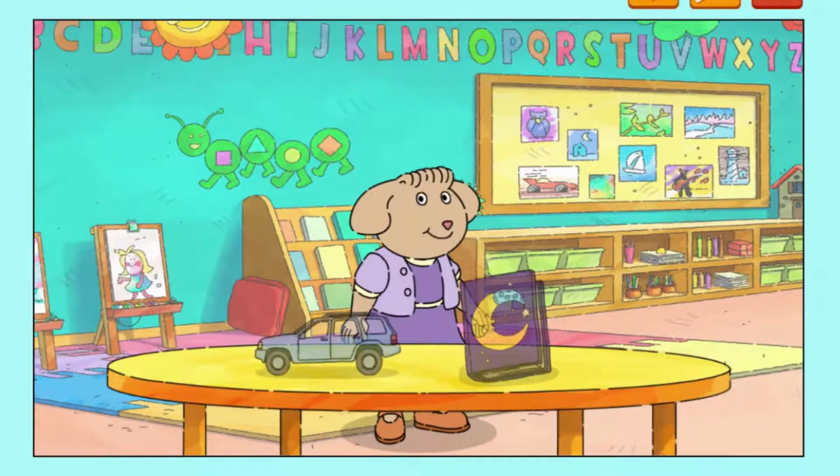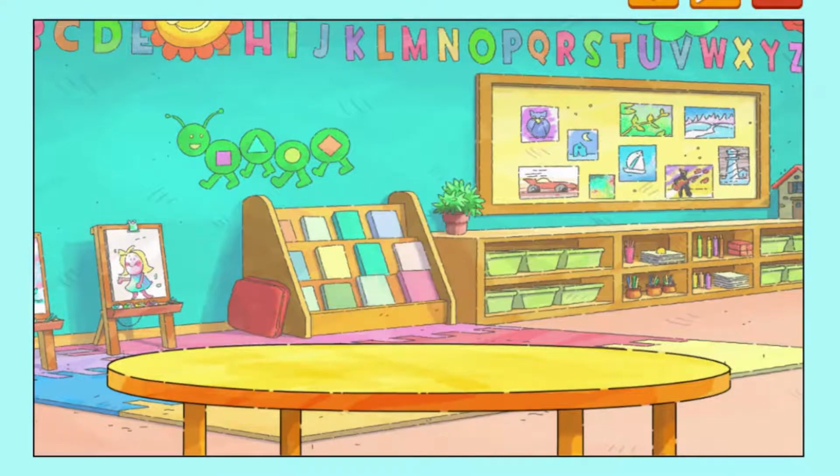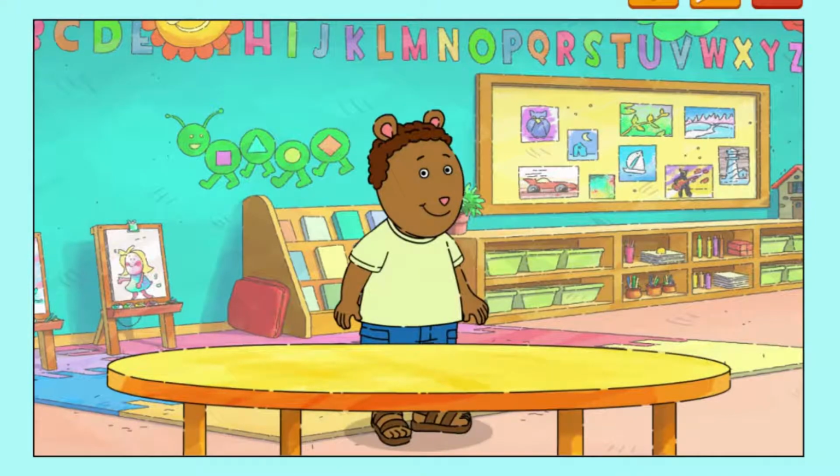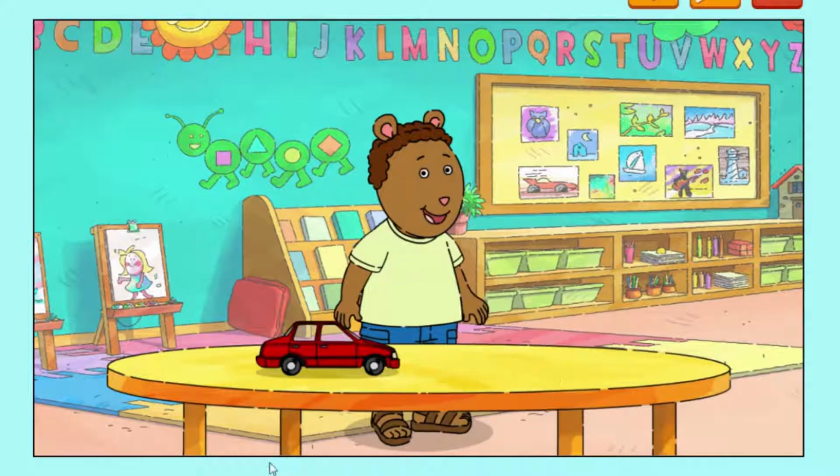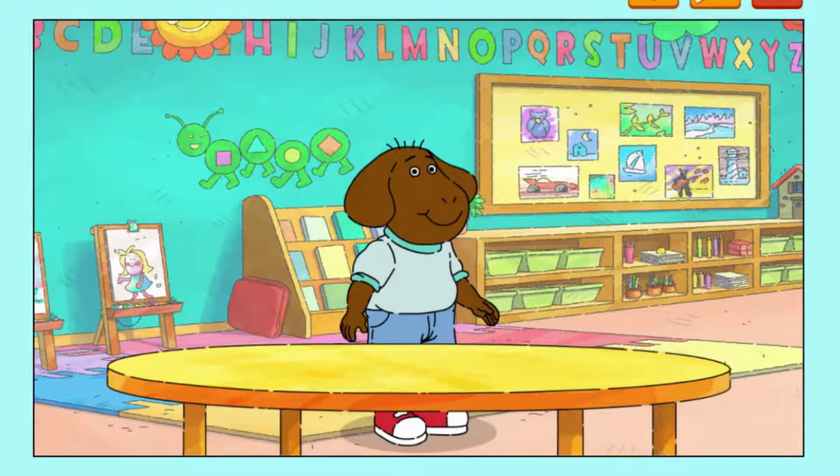Here's Maria. Maria likes playing with cars more than reading. Tap the thing that Maria would like better. That's it! Now here's someone else to meet. This is Shake. Shake likes playing with cars better than doing puzzles. What should we give him? There you go. Let's meet one more friend.